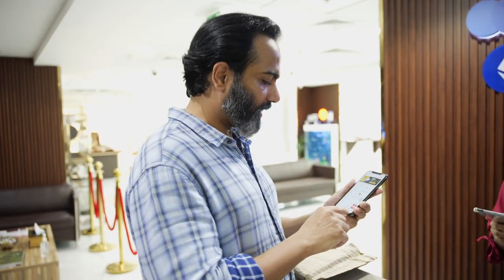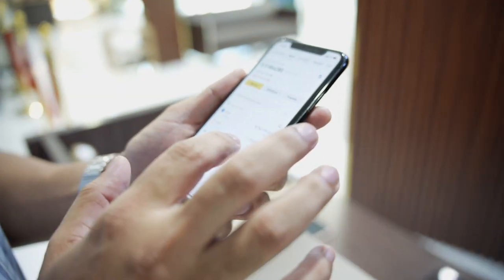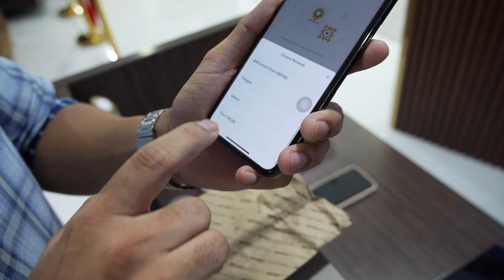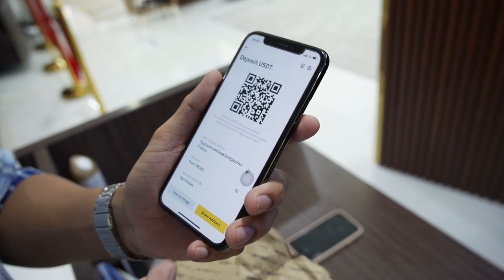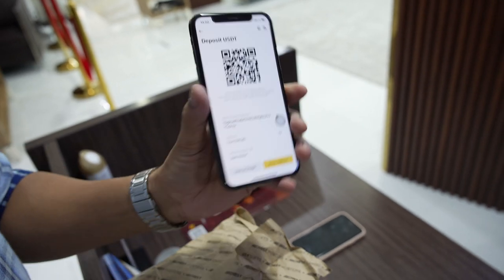I have logged in to a Binance account to buy some USDT. I'm going to buy approximately 20,000 dirhams of USDT. I'll go to my wallet, go to spot account. You will select USDT. I will select the payment gateway, which is TRC20 token, because the transaction charges are very low in this one. I'll share my wallet ID.